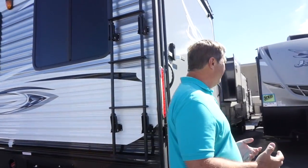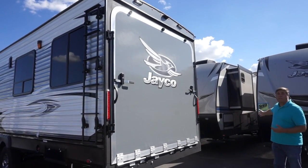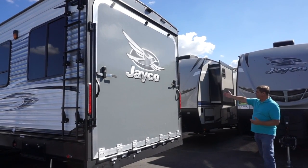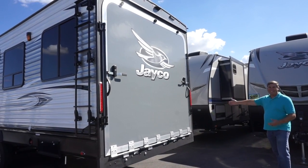Another category that we wanted to show you is, in both fifth wheels and in trailers, there's toy haulers. Toy haulers are extremely popular because we notice over here, there's a bunch of trailer versions of toy haulers. There's five of them lined up here, six of them lined up here with sold stickers on. So they're selling really fast.